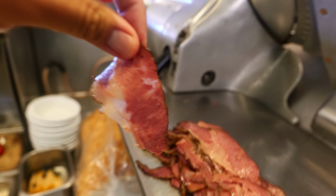I'm just gonna go ahead and try one. Oh, it's so hot. Yeah, you gotta eat it while it's hot. Pastrami actually is a little bit thicker than the other one I went to. Has more of a bite to it.